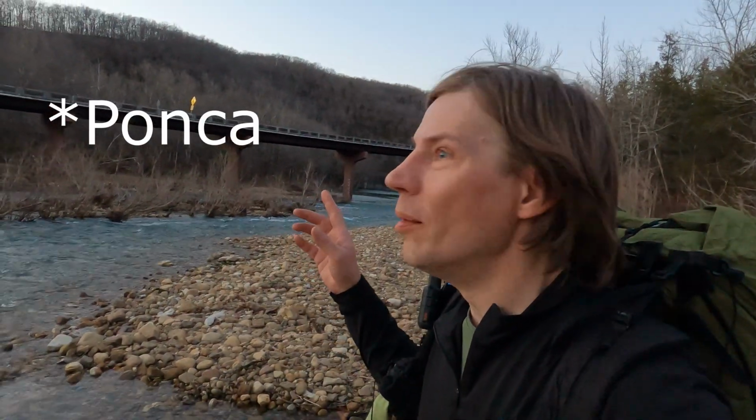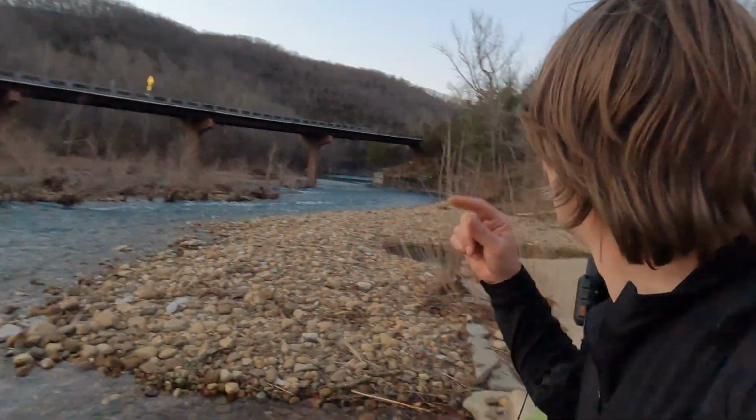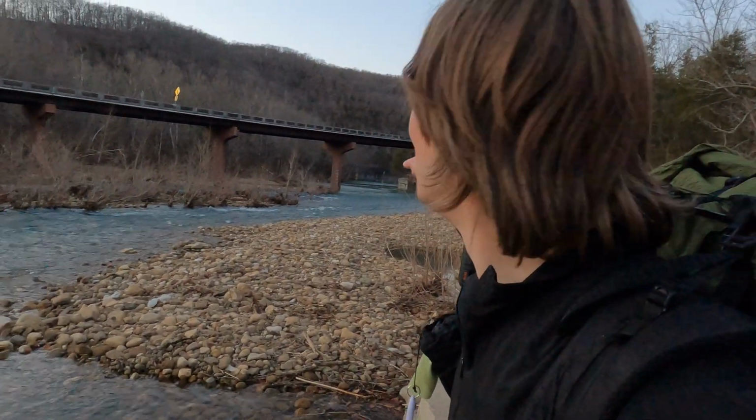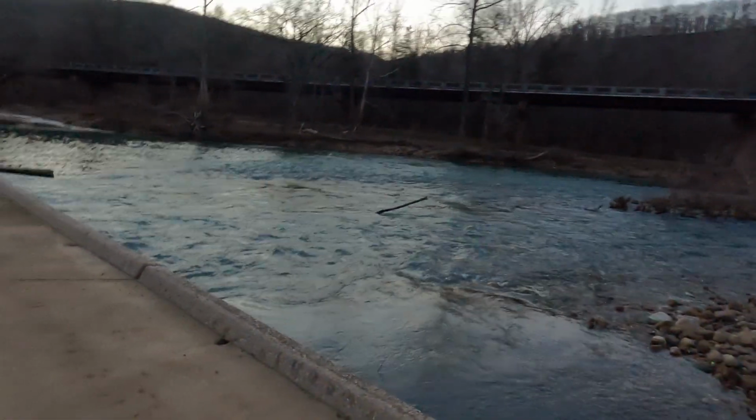I have reached Pruitt. I believe this is the only time we're going to be crossing this highway. We're going to climb up and cross it and continue on the other side. Pruitt is just down that way, or I think it's actually down that way just a little bit. And here's the Buffalo River water access.